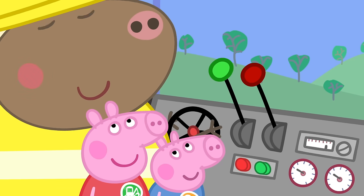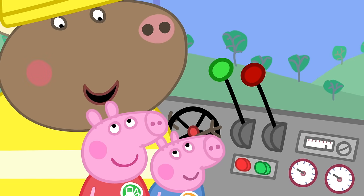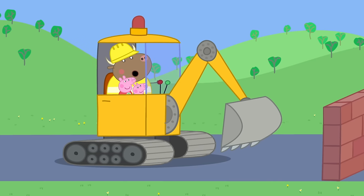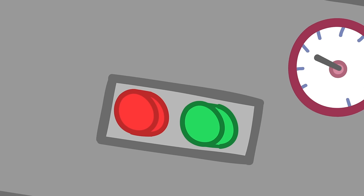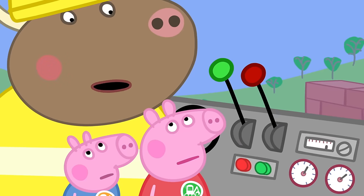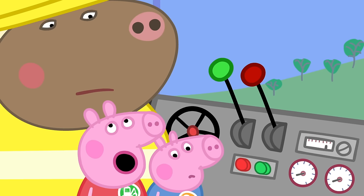I'll drive the digger and you can have the important job of pushing the buttons. Okay now, push the button. What? This red one? No, the green one! Ah! The digger has knocked over the new wall. Sorry, Mr. Bull.